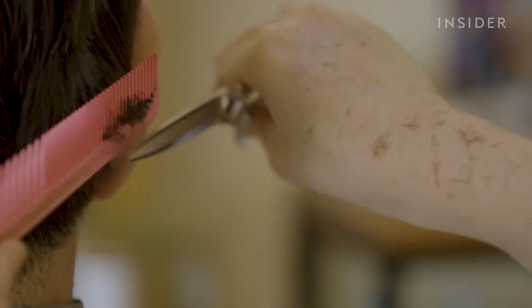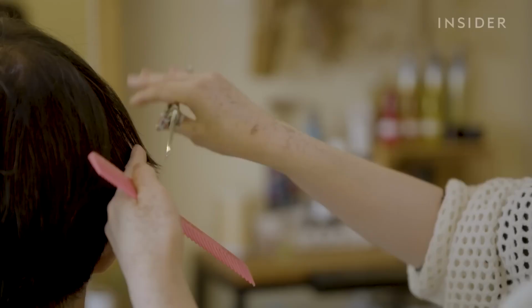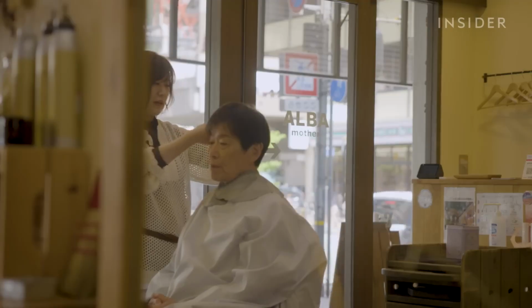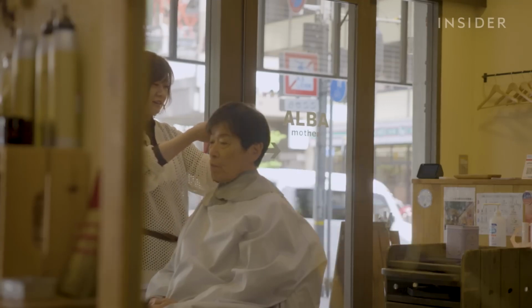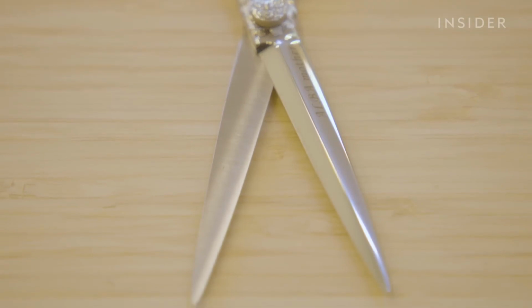When selecting scissors, professional stylists look for three qualities: sharpness, longevity, and ergonomic fit. The scissors need precision to enable various techniques like feathering or blunt cuts, while making the experience comfortable for the stylist, and they shouldn't require frequent maintenance.